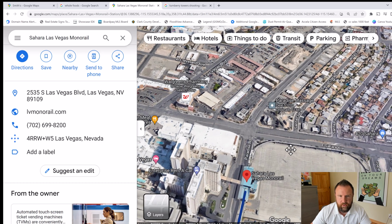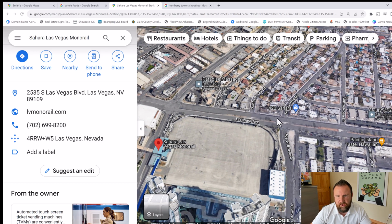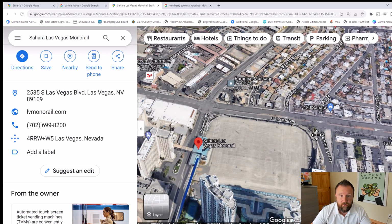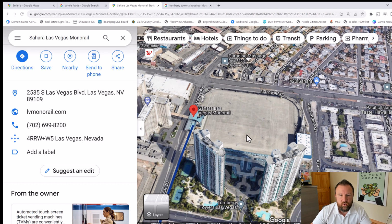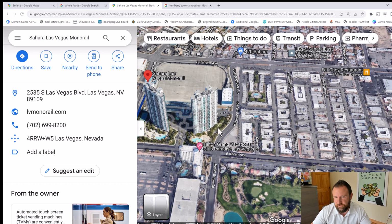I know I'm moving around a lot, but Sahara is the main vein. It is a big road with heavy traffic. This is going to be a lot of transients that will be walking around. You will notice them on the corners here in this area. So if you are sensitive to that, then this may not be the location for you.